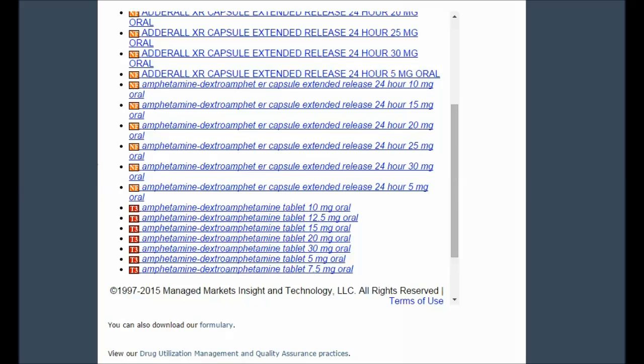Instant release will always be on an insurance company's formulary. With the extended release, however, it can vary, and this is because the extended release is slightly more expensive than the instant release. Adderall extended release is designed to mimic taking a comparable dose of the instant release 4 hours apart. So if you look at the concentration of amphetamine in someone's blood, if you take a comparable dose of Adderall instant release 4 hours apart, the extended release is designed to mimic that concentration exactly.